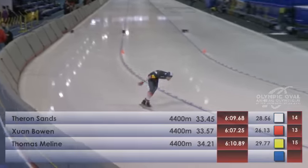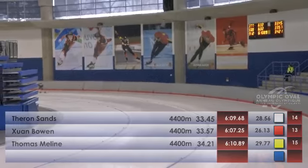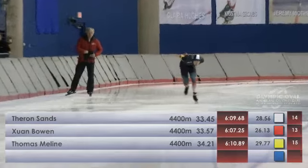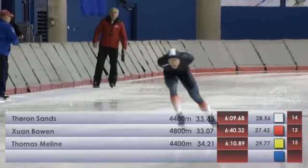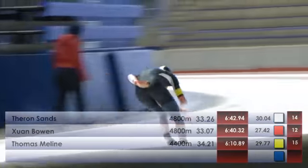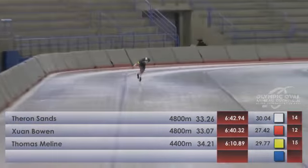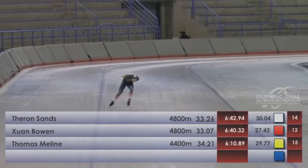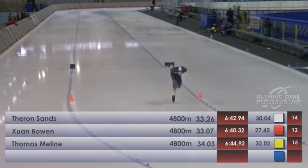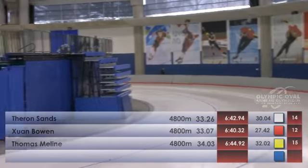Here's Thomas Milin, 34.21. His lap times in the low 34s now. Just under halfway through this race. Thomas Milin. It's a long way to go skating on his own. As Sands and Bowen still duking it out 2 seconds apart. Milin coming through. 13 laps left for Thomas Milin. 34.03. He's found a groove in those low 34s.